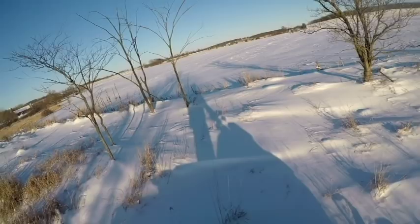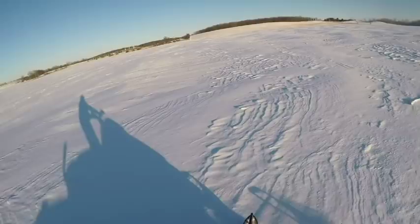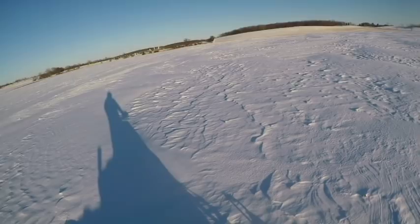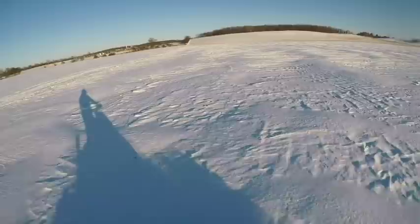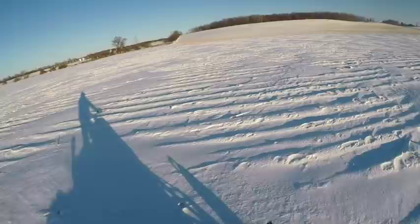Let's go up to the big woods. This whole field used to be my parents, all the way from the woods all the way up. I think it's like 160. It's either 160 or 120, I'm not for sure. 120 acres, 160 acres. Pretty rough. It's a plowed field, so I don't have enough snow to really cover up the ruts. Ooh. That one caught me.